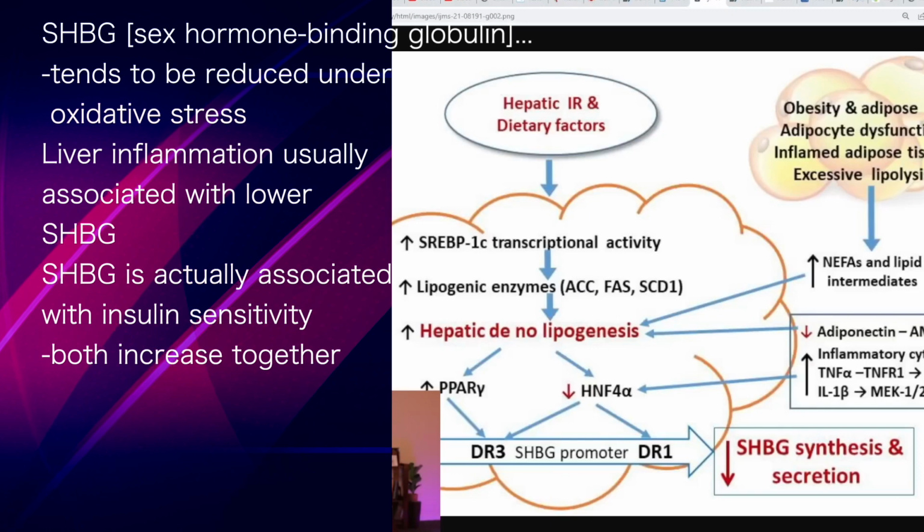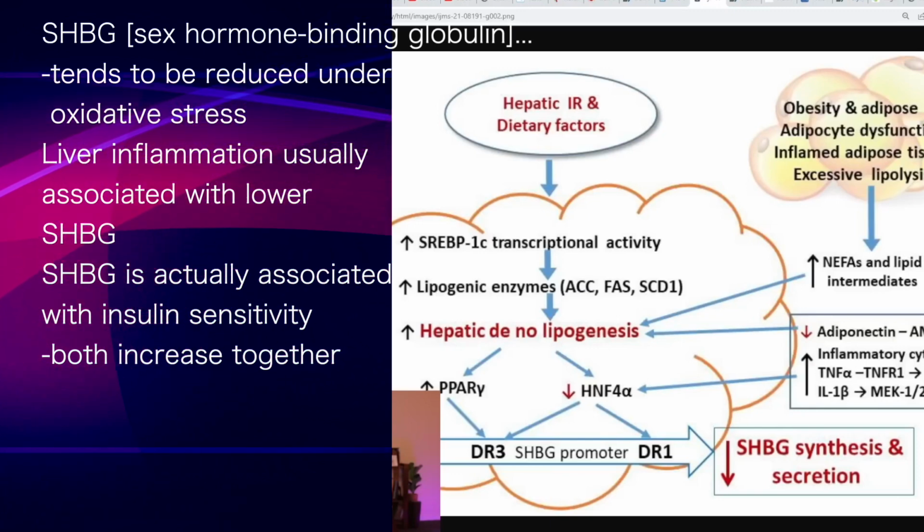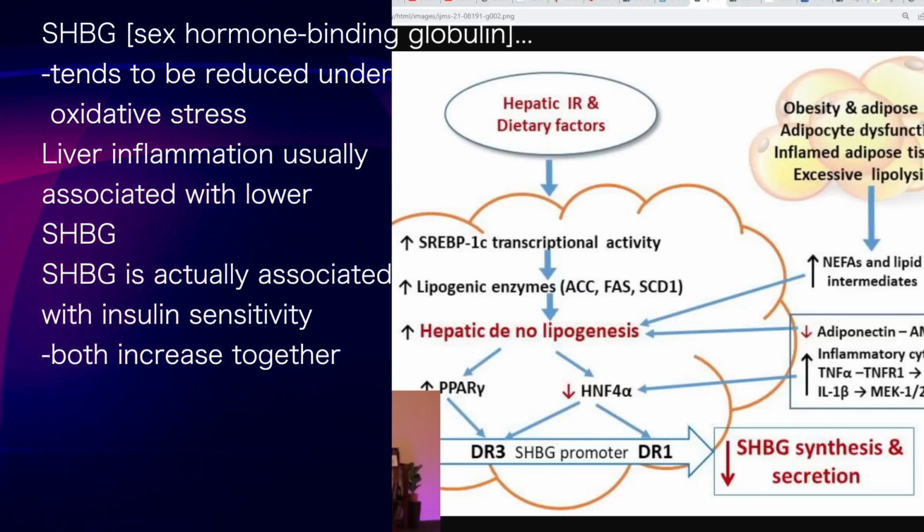In fact, sex hormone binding globulin is associated with insulin sensitivity. As someone regains insulin sensitivity, sex hormone binding globulin improves, it increases. So it makes me wonder, given that the body is innately intelligent, why would it want to increase sex hormone binding globulin levels in the context of iron overload?